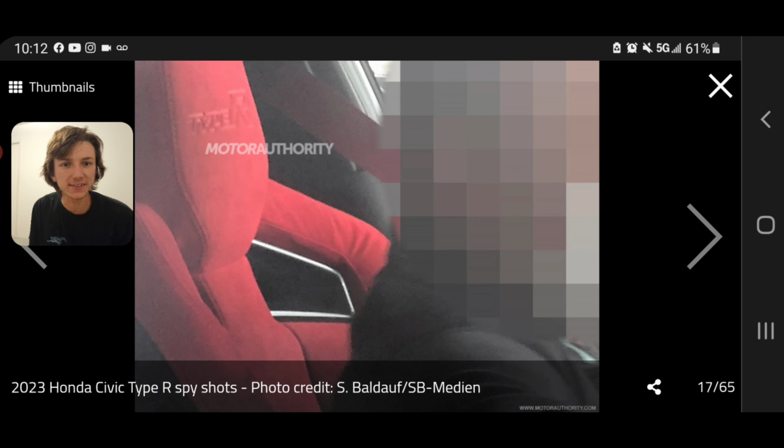All right, so there's the seats. Again, these pictures are of a prototype. They're not going to show you everything, so the pictures aren't the best to look at. It seems like the seats are a little bit different, but I'm really happy that they kept the same design with the red, and then you could put the harnesses in them. They're very aggressive, it looks like.